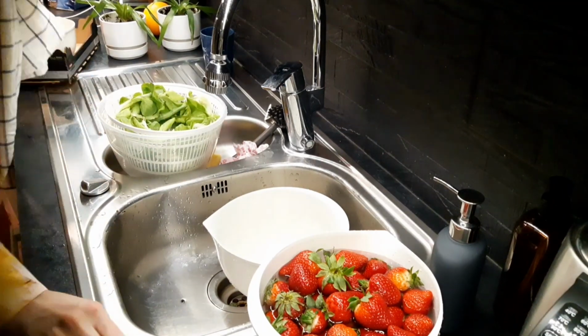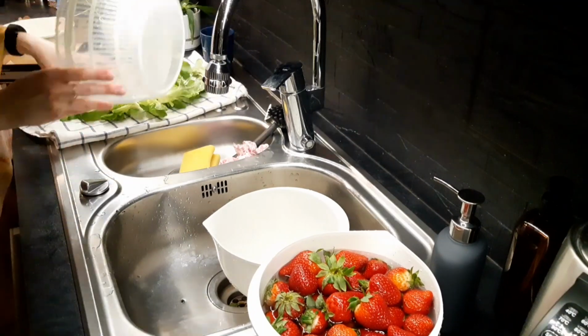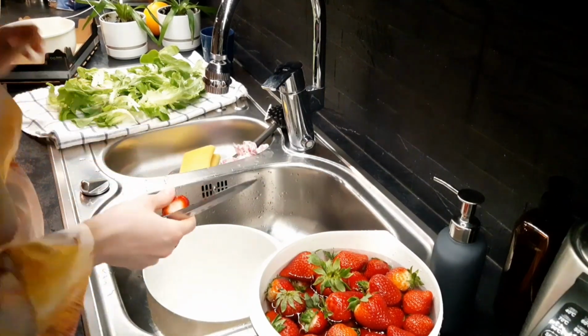And also I like to prep the fruits and berries because my toddler is very impatient and hungry, so her snacks should better be ready all the time.